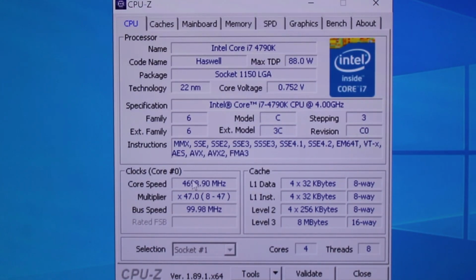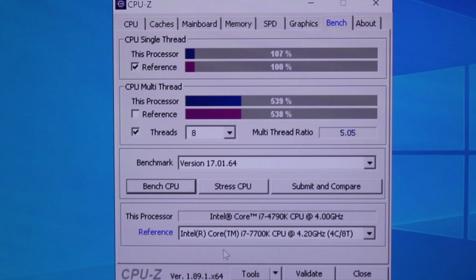Just want to show you something really quick here in CPU-Z. As you can see, the processor is a 4790K and we are overclocked to 4.7 GHz. When you move over here to bench, I'm going to choose the i7-7700K as the reference, and when you bench it, according to CPU-Z, these two processors are pretty much identical in performance. So there really isn't a reason to upgrade to the newer i7s until just recently, which is the 8700K or 9900K or so.